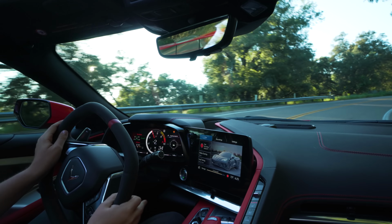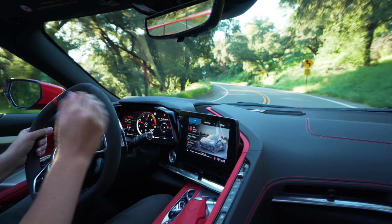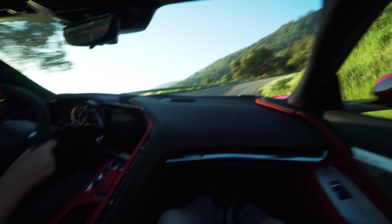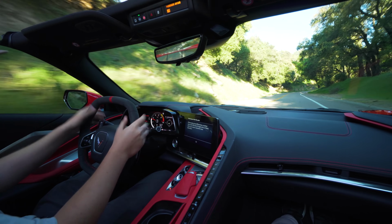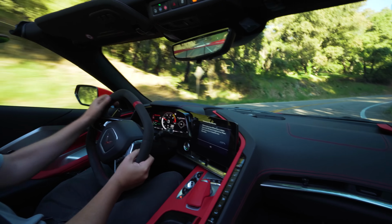Now, I have not really talked much about the DCT in the new C8 Corvette. It feels on par with the Shelby GT500. I don't know how both these DCTs can be so good, but also feel so different. I don't feel any understeer at all. It's probably because of the camber alignment for the track setting. But man, this car is so much fun, especially with the top down.